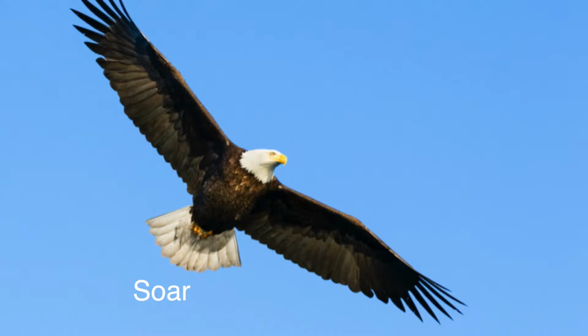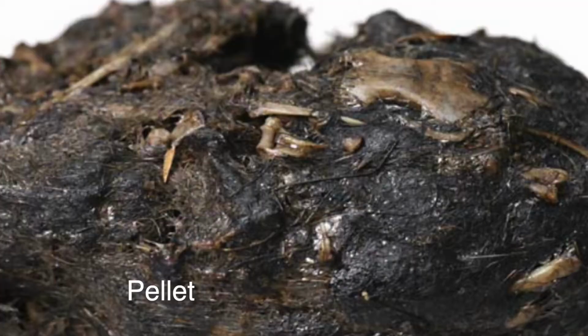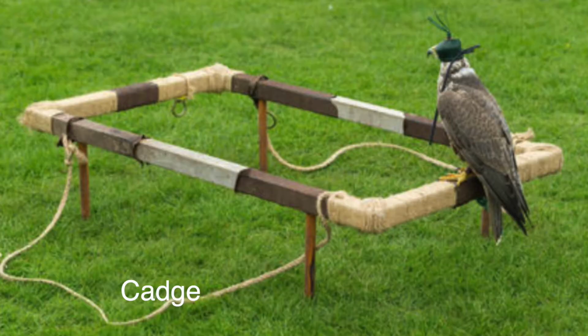We had the word soar, when a bird of prey glides momentarily, or sometimes for a long period of time, a way of flying without using any energy. It's just gliding around in the air. We have pellet, which is the thing that the bird casts up, and we have the word cadge, finally, which is essentially a carrying bird device. It looks a bit like this.